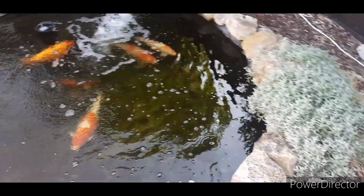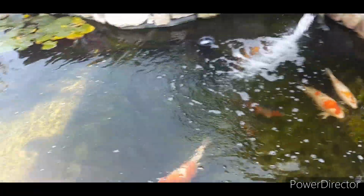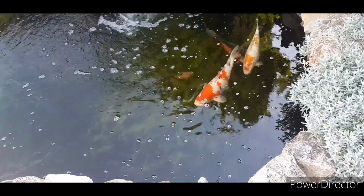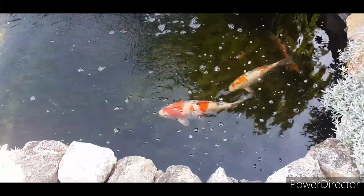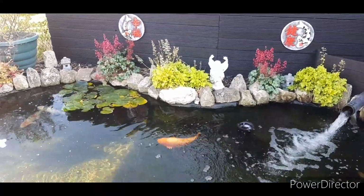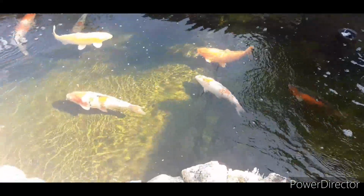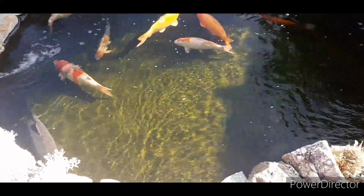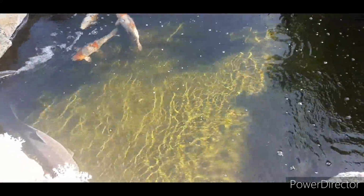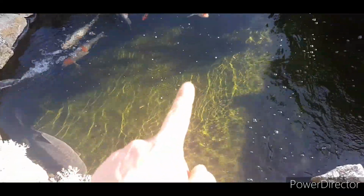Look, they're all doing okay anyway. All the big fish are happy and swimming around. Pond's looking amazing though, still crystal clear water. Obviously my skimmer's been off all day, so I've only recently turned that on as well, and that'll clear up some of the rubbish that you can see floating around.